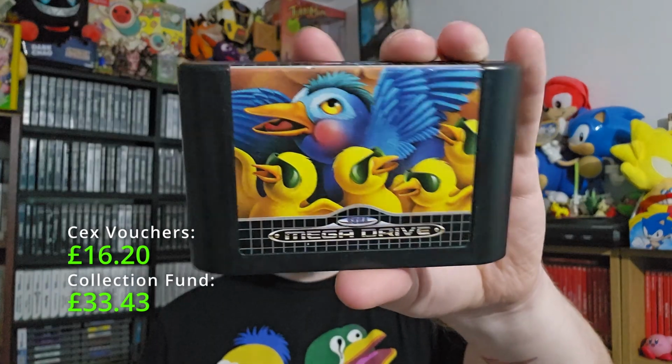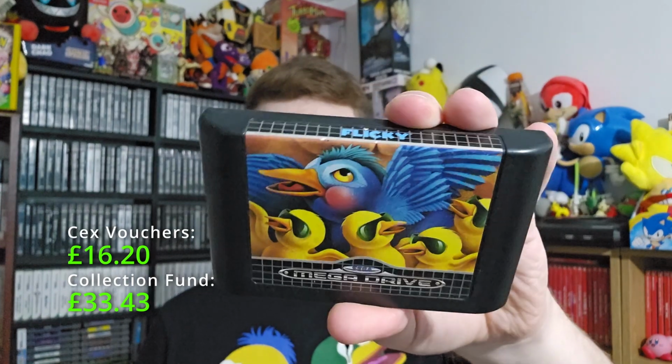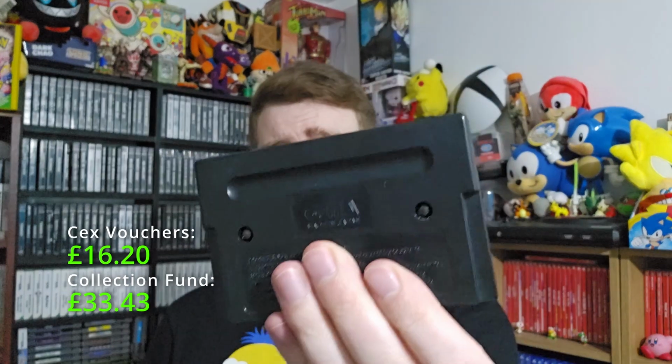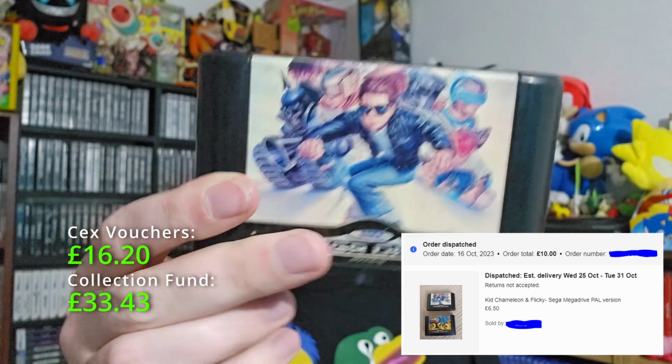Alright, now that that clip is shown, yep, I got Flicky and Kid Chameleon on the Sega Mega Drive. They are cartridge only. Again, not really my preferred way of doing it, but Flicky is one of the games that I highlighted in the very first episode that I really wanted. And the cartridge is in very nice shape, in all fairness, so to get this as well as Kid Chameleon for £6.50 with postage, so £10 all in, really good price to be fair.